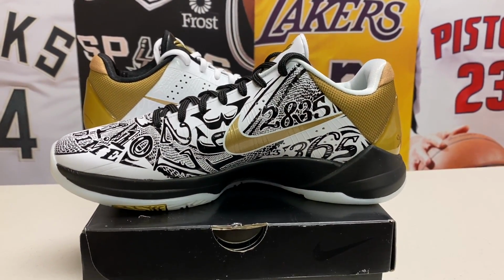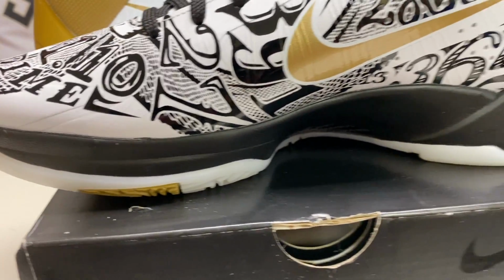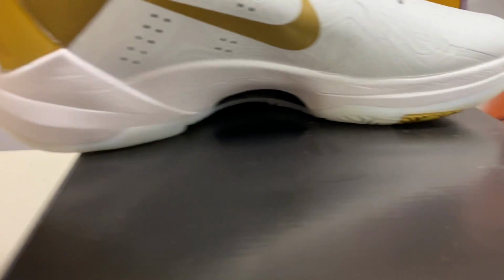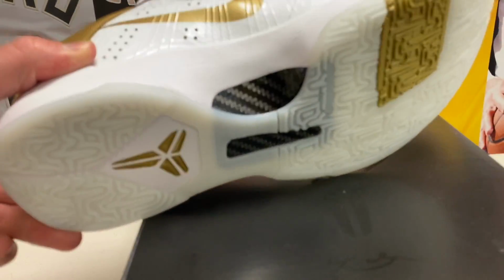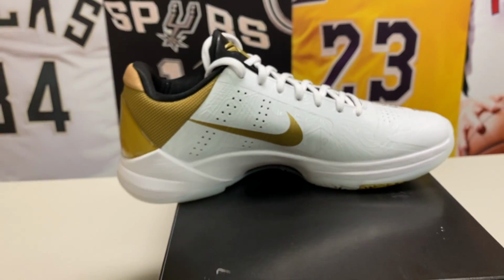Now taking a closer look at the medial side, we can see a little bit of the outsole peeking around. Again, that black midsole with the design here. Moving to the other sneaker, you then see the white midsole. Same thing with the outsole, a little bit of the gold peeking through. And then the carbon fiber plate, which is underneath, going kind of around to the outsole and then moving finally to the outsole. So we'll continue taking a full look now.